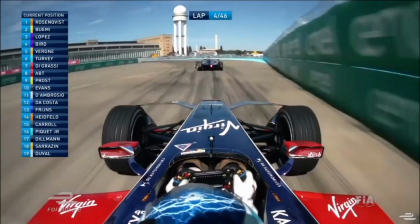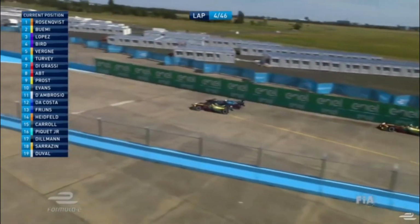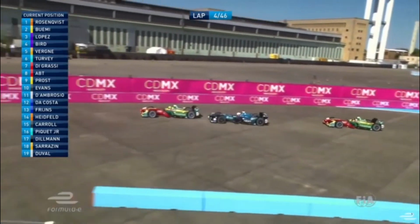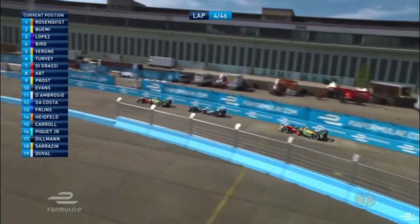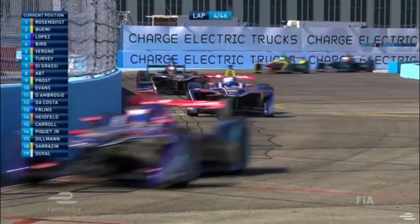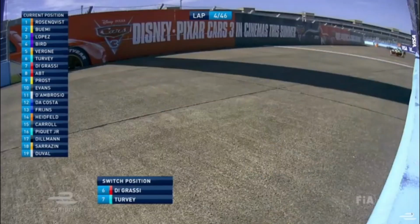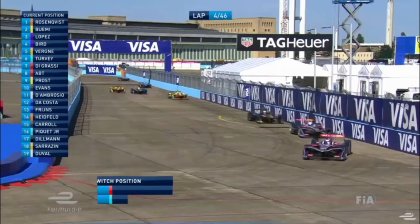Lucas Di Grassi a little bit further back. And then the regeneration starting as the note changes. And we've got a pass. Yes, Lucas Di Grassi goes by Oliver Turvey. Turvey's trying to go back through turn 8 now. Didn't do it. Turvey trying to save a little bit of energy there, perhaps early in the race. Lucas Di Grassi pounced immediately. Di Grassi can't allow Buemi to go away.